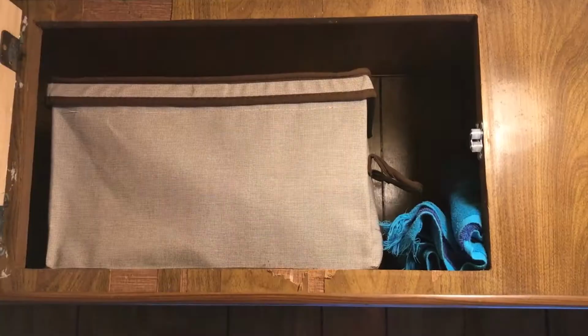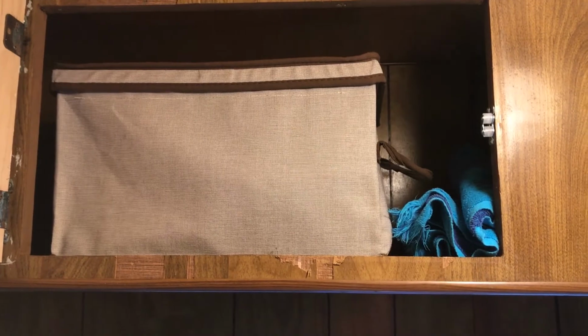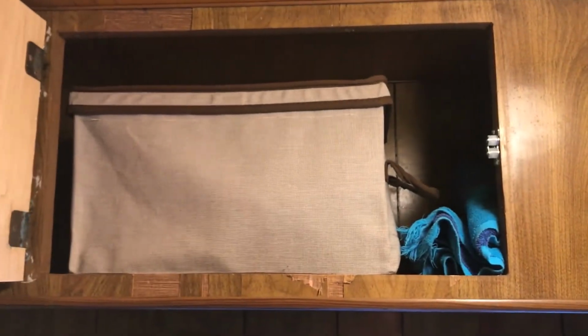But up above the bed, this is where we keep those soft sided boxes that I told you that we put our clothes in, and stuff goes up here, as well as we put our air cleaner and our little baby heater in there. And it's the same on the other side, his and her boxes. So that's what we keep up there.